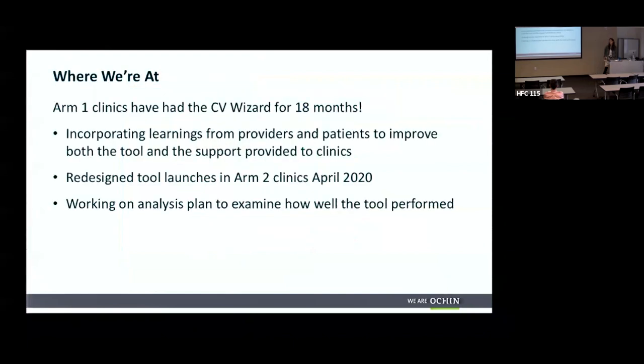And so, as I mentioned, this initial wave of clinics has been live for 18 months using this tool. We've been incorporating those learnings from any feedback to improve the tool, and any support that we're providing to the clinics, because we're going to be rolling out this tool to the second wave of clinics in April. It'll include this new revised tool, additional learnings that we've gotten, and how better to provide support to those clinics so that the providers are better equipped and feel better able to use that tool. And then we're starting to work on the analysis plan to look at how well the tool has performed. As of right now, we don't have any data about how well it's working, but soon, hopefully.